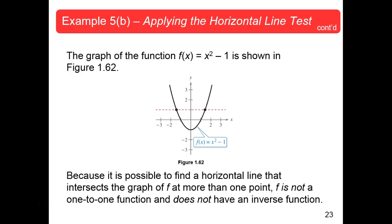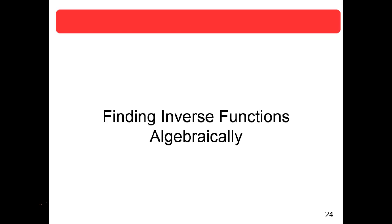This function, is that a one-to-one function? No, it isn't. It fails the horizontal line test. It passes here, but that's the only place, and then it doesn't even intersect down there. So that's not a one-to-one function, unless you restrict the domain. If you restrict the domain from 0 to positive infinity, yeah, that's a one-to-one function. Or from negative infinity to 0, that's a one-to-one function. But on the whole domain, it's not a one-to-one function. Okay? Make sense? All right. That was example 5.